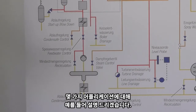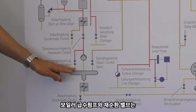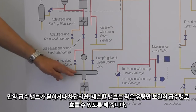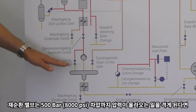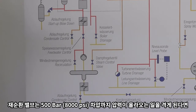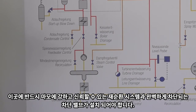As an example, I would like to pick up only a few applications. Let us start with the feed pump and then the feed water recirculation valve for the boiler feed pump. This valve has the task to secure a minimum flow through the boiler feed pump if the feed water control valve will close or interrupt the flow into the boiler. And this valve here has to face enormous high differential pressures, sometimes up to 500 bar or 8,000 psi. And here it is mandatory to have a real wear-resistant and reliable valve design with a perfect tight shutoff.